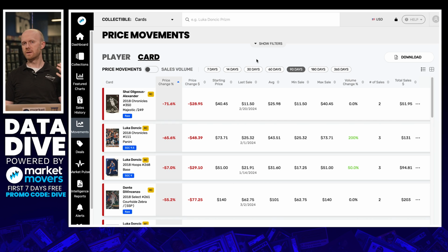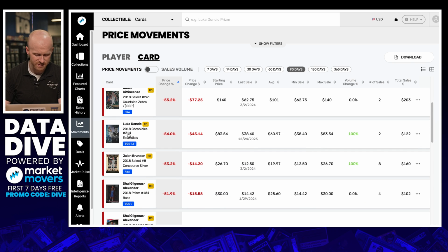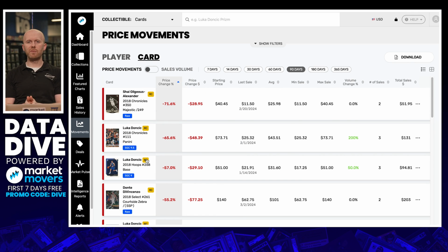There's two types of cards. There's the ones that are iconic from the flagship products like Prism, Select, Optic. And then there's the ones that are a little more niche, a little more cult following, a little more obscure and less well known. Something like Chronicles, and especially these Chronicles Majestic. You've got other ones like this Chronicles Essentials. So any of these products that don't sell every day, certified mirror red, those are going to be really difficult for you to be able to flip on an auction and really be able to bank on getting a good value, even if these players take off. Because people are looking for the commodity cards and they're looking for the ones that have recent comps.